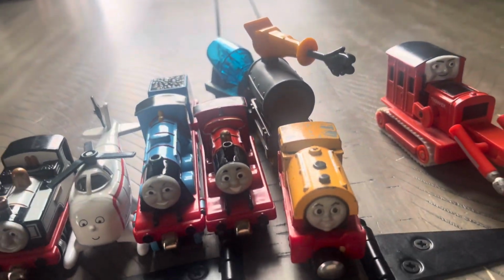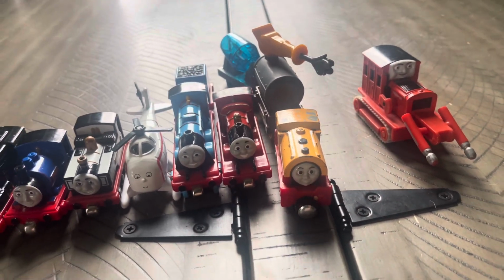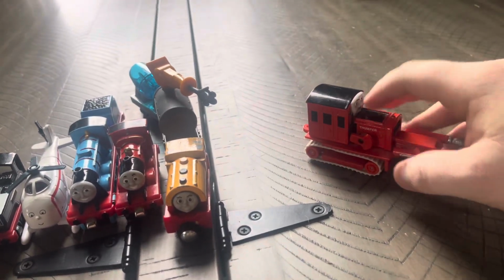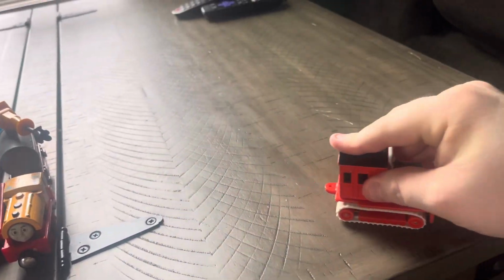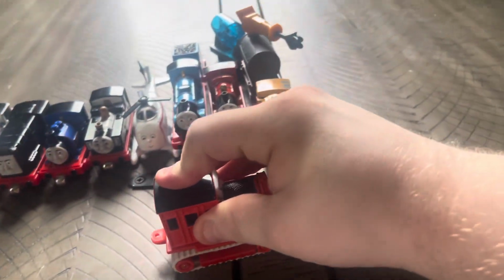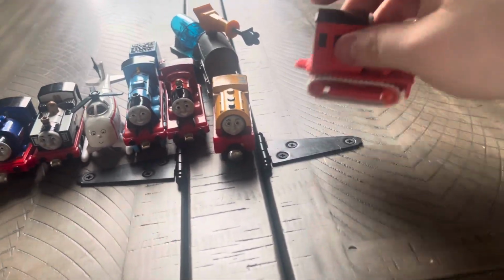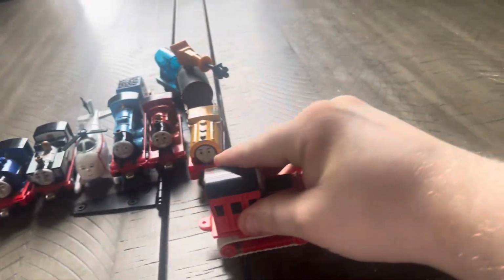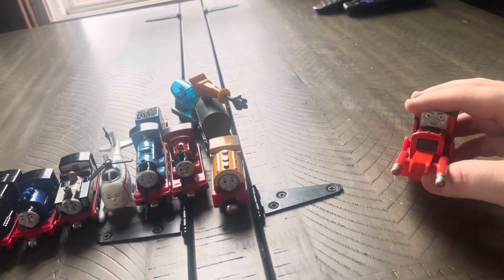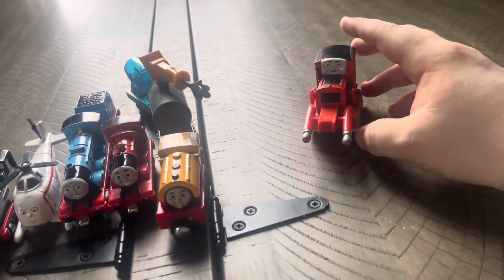But yeah, there's not much here to talk about, so I'll just leave it at that. Oh, and Thumper's treads are still here. Usually they're lost. Yeah, you kind of have to push Thumper down real hard in order to get him moving. Or you could just do this. I guess he's pretty much better as a static character.